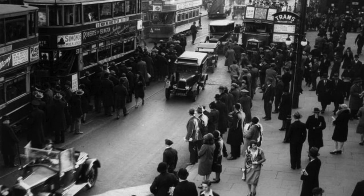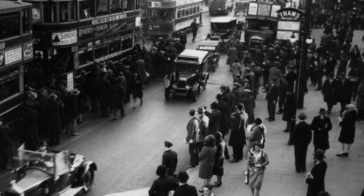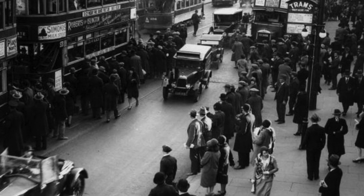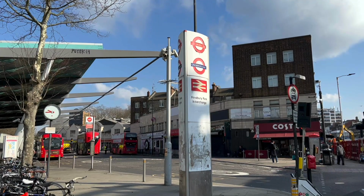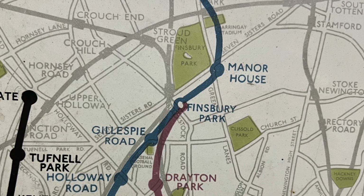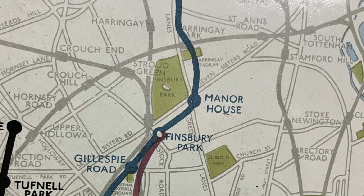The chaos caused by thousands of people trooping out of Finsbury Park to catch their tram or bus, and incidentally the Underground Group also controlled the buses, meant that eventually the railway company had to drop their power of veto. The Piccadilly would get its extension.